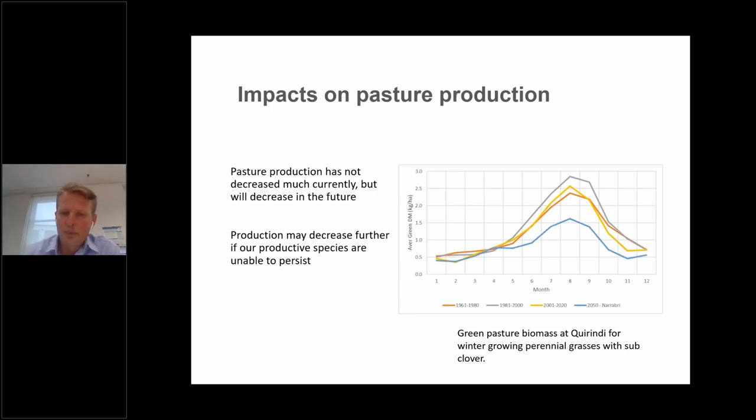And what we can see is when we use the 2050 data from Narrabri as the example, that is our reference site. So we're saying that Quirindi by 2050 looks like what Narrabri does now. And this shows the reduction in pasture production that we're expecting to see. If we also consider that, because these models don't model persistence at all, then we can see that there's also a further reduction in the pasture production.